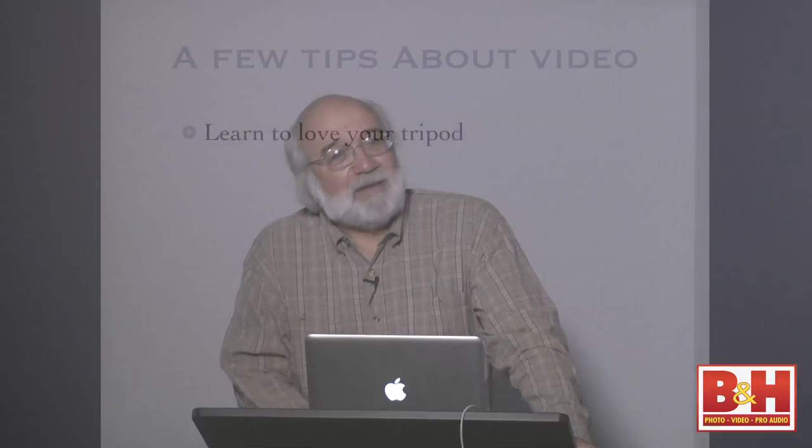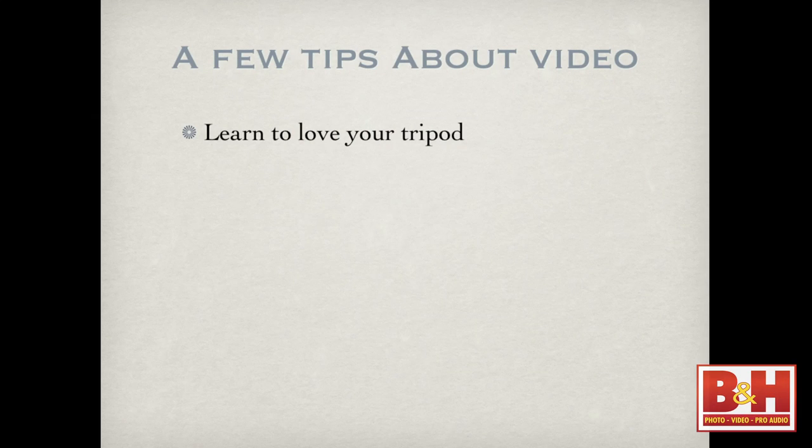Learn to love your tripod. If you don't use a tripod a lot in your still work, as I don't, I mean, I will take the tripod for long lens stuff or twilight stuff. I was always a great proponent of hand-holding. It is incredibly important with video to have a steady camera. There is nothing that says I'm an amateur videographer more than this kind of shaking stuff. And unless you're a kid making a music video, somehow, they like all that shaky stuff. But for the rest of us, learn to love your tripod.